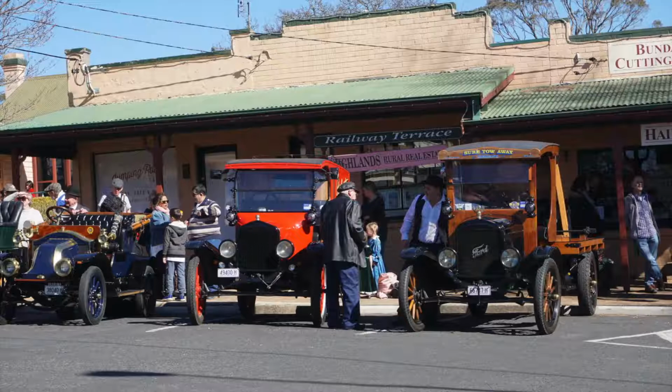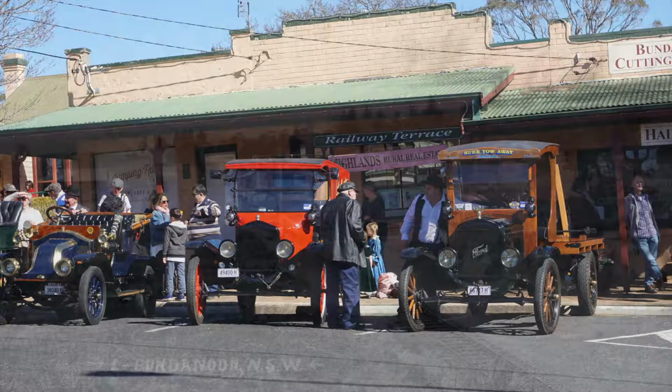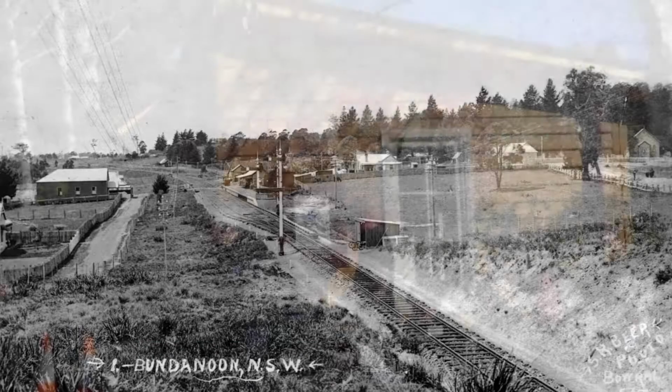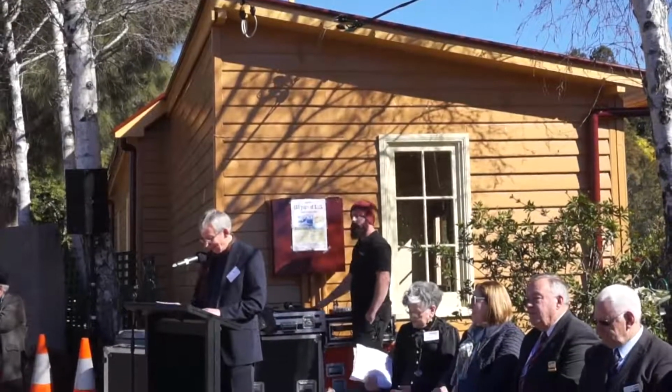This railway line through Bundanoon to Marulan was completed on the 6th of August 1868, exactly 150 years ago tomorrow. So we're celebrating one day early, because you'll probably all be at work or school tomorrow, whatever.